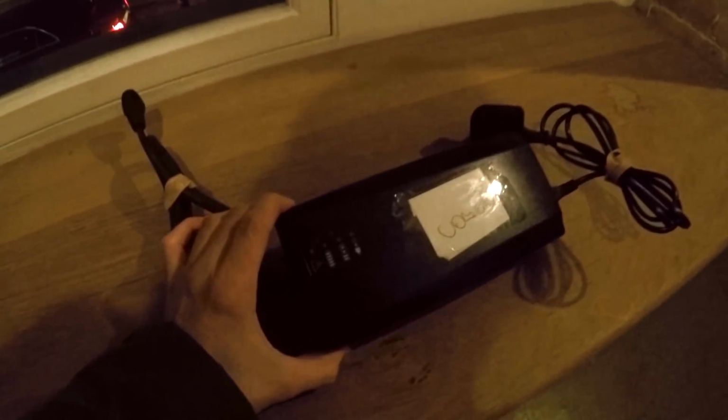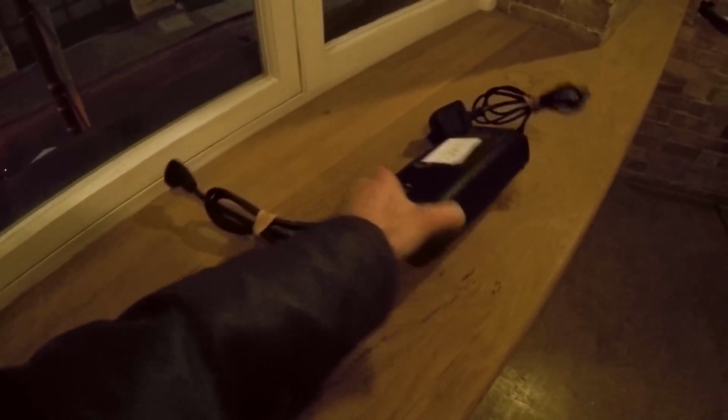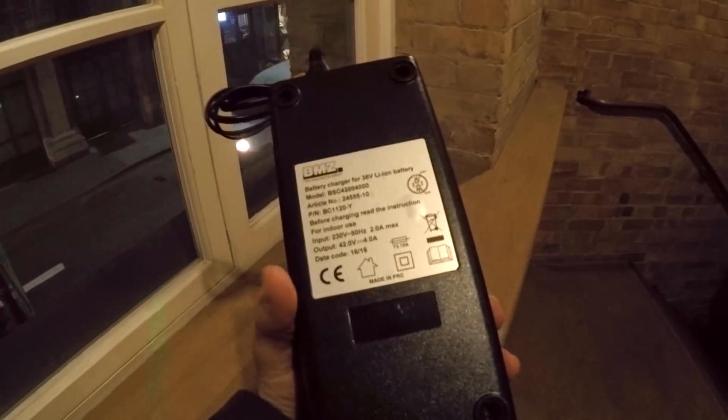Hey guys, we're back at the shop. It's getting a little bit dark out, so I was able to scrounge around and find the Coboc charger, and this thing is quite big. You look at it, it's also a little bit heavier. It's 2 pounds. But it does put out 4 amps, so that's one of the benefits.